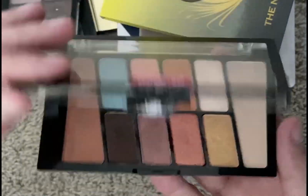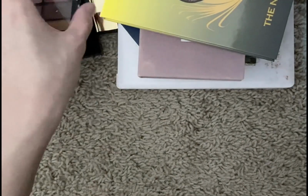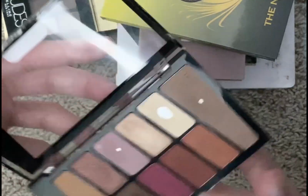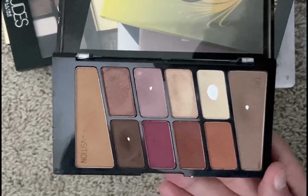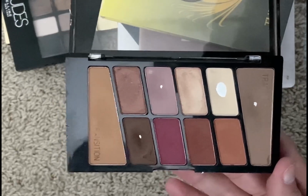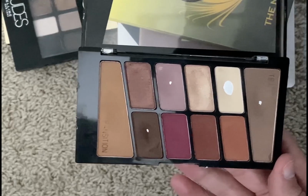I don't really get that much use out of it, especially not nearly as much as my other 10 pan palette, which is this one right here. This is the Rosé in the Air. As you can see, I've hit 4 pans in this palette. I absolutely adore this palette. I think the performance of this one is a lot better than this one. That is just my personal opinion.